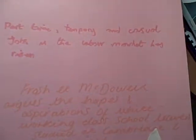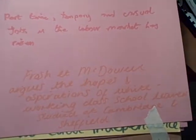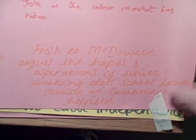Frosh and McDowell argue that the hopes and aspirations of white working class school leavers, which they studied in Cambridge and Sheffield, are out of sync with the types of jobs which are now available. So their masculinity, their macho kind of hegemonic traditional masculinity, is setting them up really badly for the world of work. So very concerning to teachers, and has negative consequences for them.